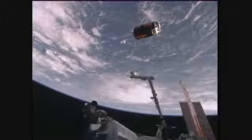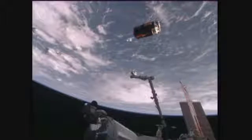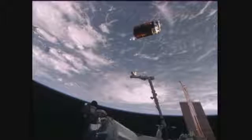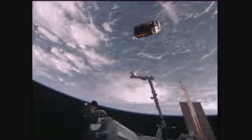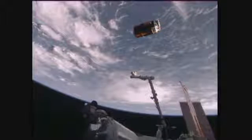HTV concluding its mission. Again, its release time was 9:46 a.m. Central Time today, flying 260 statute miles over the South Atlantic.